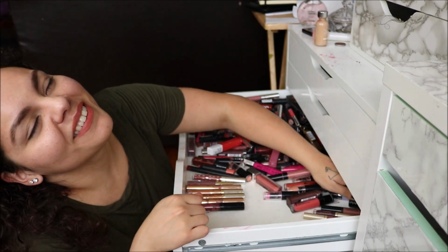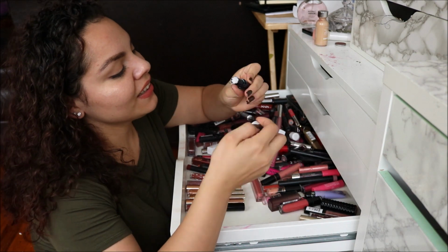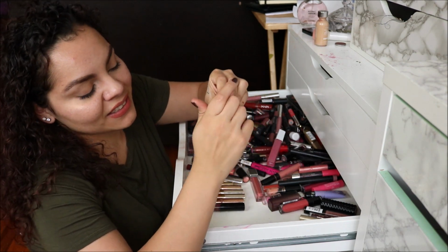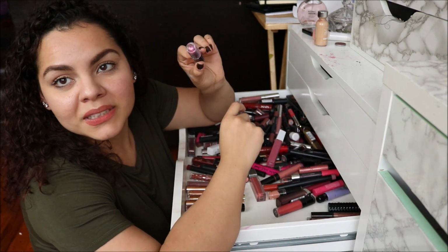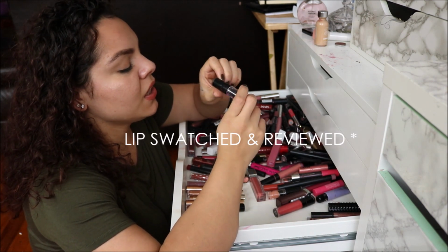This hurts my soul. So this is that iridescent lip that ended up on that contour stick. Clearly has to go. And Wet n Wild lipsticks, they're like $1 or $2, I think. This one is in the shade Dollhouse Pink.